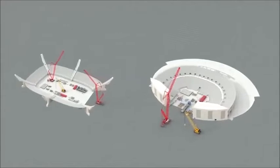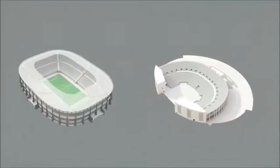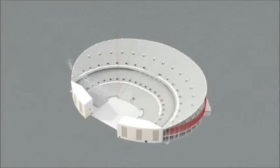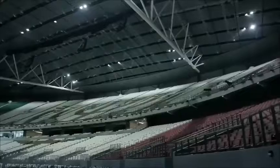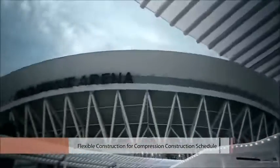Unlike the conventional construction method of building from the bottom, the Philippine Arena was built with a new construction order where the top was built first. This innovative approach made it possible to execute various processes, such as terrace and reinforced steel bar construction at the same time, securing greater flexibility and shortening the construction period.